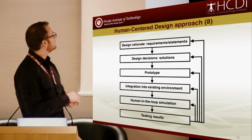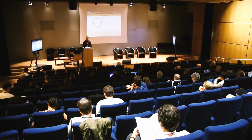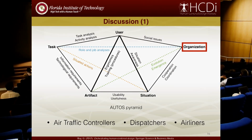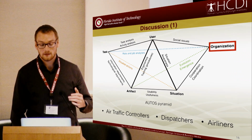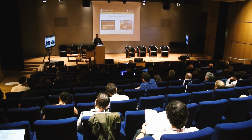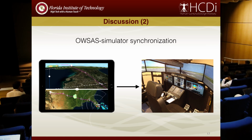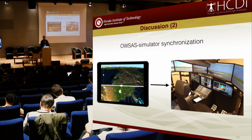So here is some discussion. So far, for this step of design, I only took into account the pilots, the system itself, and the tasks that are associated with everything. But there is an important point that I didn't take into account so far. This is the organizational part. During the interviews, the pilots told me that air traffic controllers, dispatchers, and airliners, for example, have a crucial role when dealing with weather and flight trajectory modification. Another thing is that we also have to refine our synchronization between our system and our simulators, so we can fully integrate the system in the environment, and we can observe the activity.